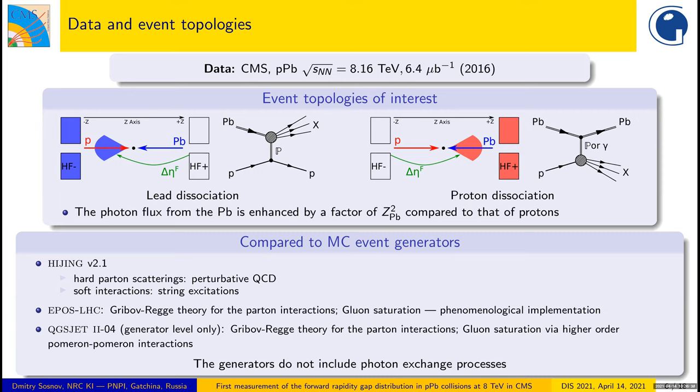But for now, our checks say that we have some problems with this gamma p contributions in all the Monte Carlo we used. So for this analysis, we cannot do it. For the next, we can do some additional studies, but for now, I don't know what we can do in some steps.